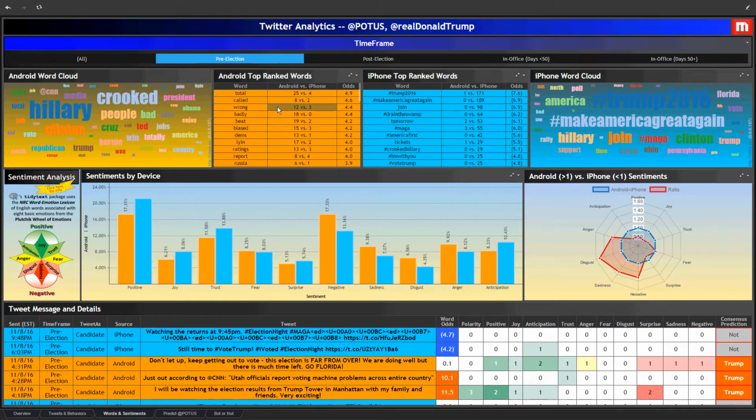Now, Trump once famously said, "I know words, I know the best words." Well, these are his words, so let's see what they say. Remembering that orange is Android and blue is iPhone, let's look at the word clouds first. A quick study shows that, while both devices include words echoing campaign rallies, words like Hillary and crooked, some are more frequent on the Android. Conversely, the iPhone has prominent hashtags, while none are present in the Android word cloud.